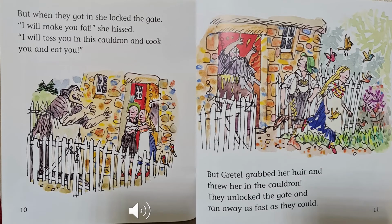But when they got in, she locked the gate. "I'll make you fat," she hissed. "I'll toss you in the cauldron, and cook you and eat you." But Gretel grabbed her hair and threw her in the cauldron. They unlocked the gate and ran away as fast as they could.